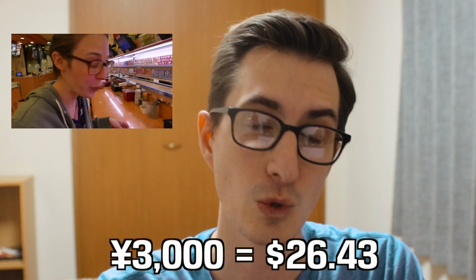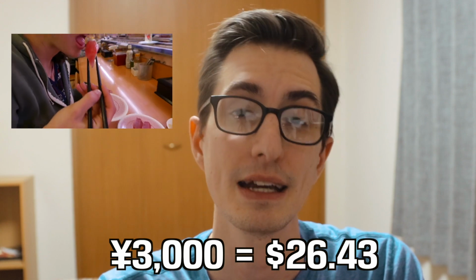You might be surprised to hear that Kelly and I only eat out on average, I would say about twice a month. And we typically go to Kappa Sushi. Kelly and I can typically eat out at Kappa for under 1,500 yen for both of us. And because there's no tipping, it is what it is. So the number of plates that we eat, we go, we pay, and it's done. So we typically can get out of there for less than 1,500 yen, which equates to $13.21, and we go to Kappa about twice a month. So that's about $26.43 each month that we spend on restaurants.